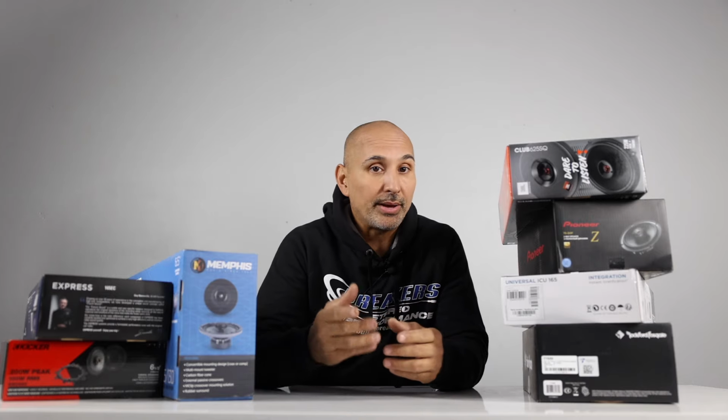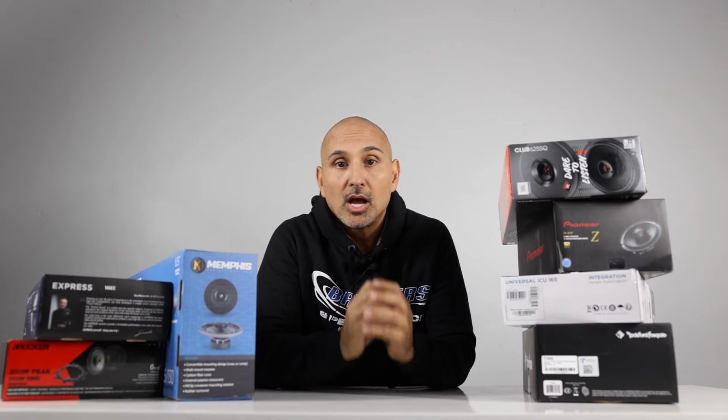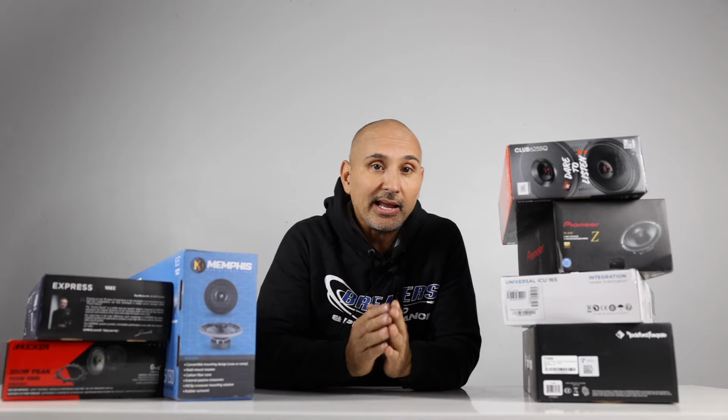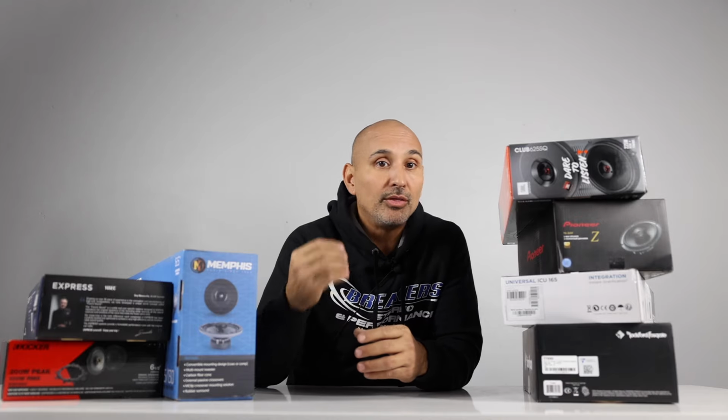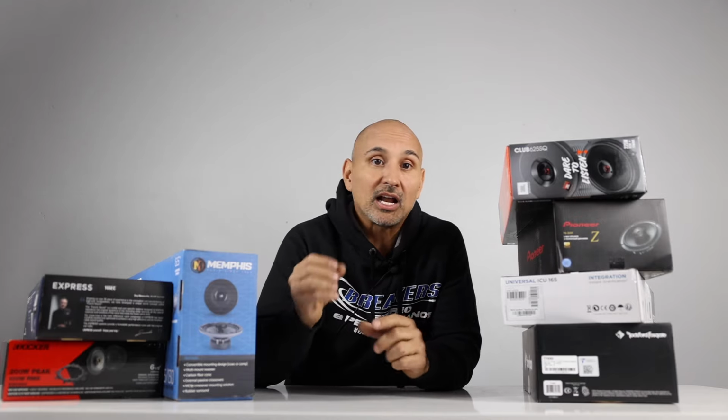The lower, the better for bass response, and the higher, the better. But keep in mind, human hearing goes up to only 20K. But when higher frequencies are played, it accentuates the harmonics around those high frequencies that are in the audible range.